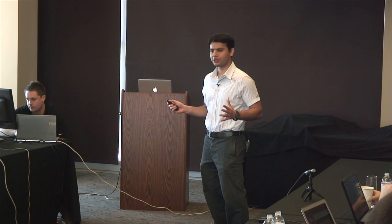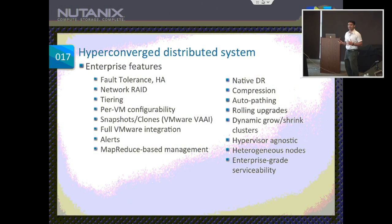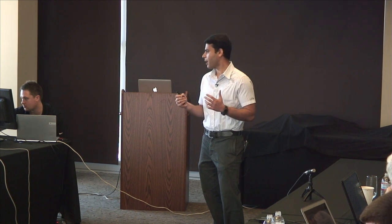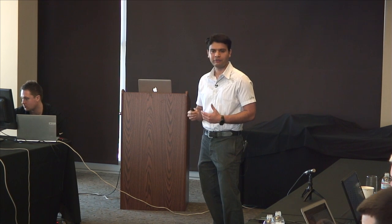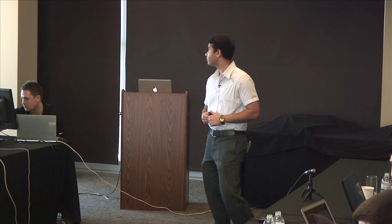So the first thing is fault tolerance. There is no single point of failure in the whole system. Any component can fail and stay down, and the system will remain available. We do network RAID, like I already discussed. We try to place one copy locally and put one copy of the data somewhere else, so it's kind of RAIDed over the network. We do tiering. Dheeraj discussed that already. Hot data tries to sit closer to you, in a higher tier like the PCIe SSD. Once the data gets cold, we run a MapReduce to find out that it's cold, and we move it to a lower tier, like the SATA drive, or we might even move it to a remote node if there is no space on that node.